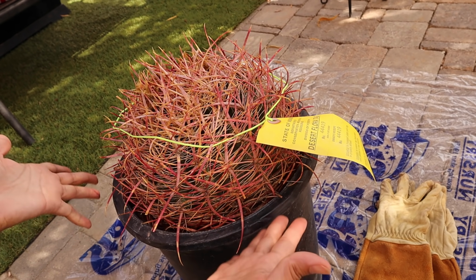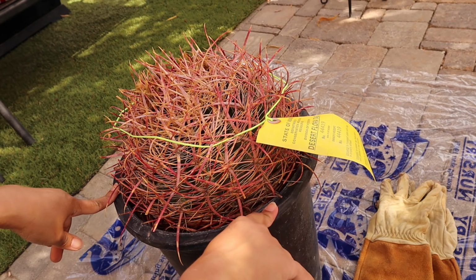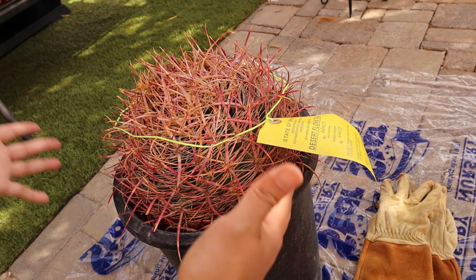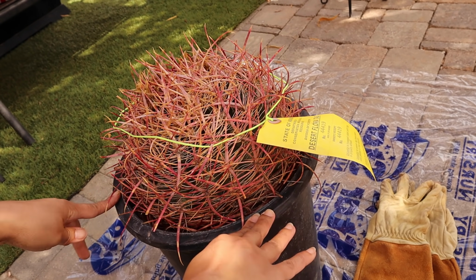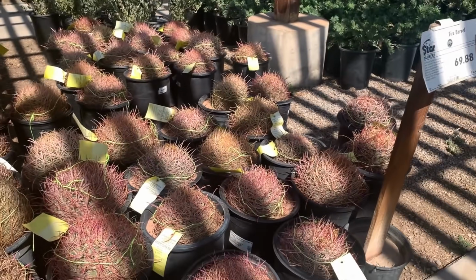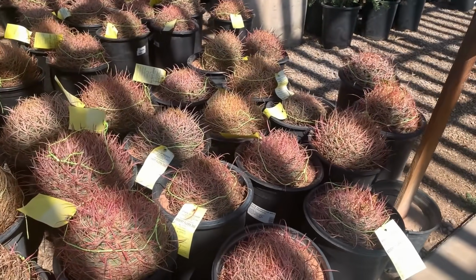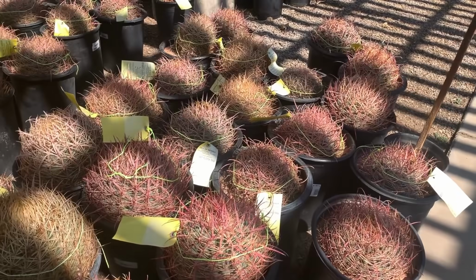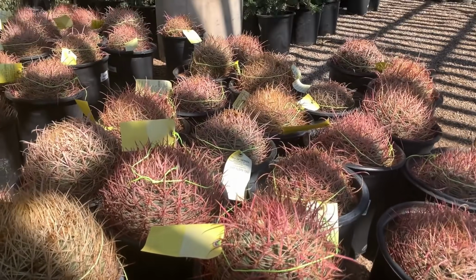So this, like I've said, is a Ferocactus. It says on the pot Ferocactus acanthodes, but it's also known as Ferocactus cylindraceus, or what is more commonly known as the fire barrel cactus. I found this in a nursery here in Las Vegas, the Star Nursery. So I've been wanting this, guys, and I always see them in that nursery.